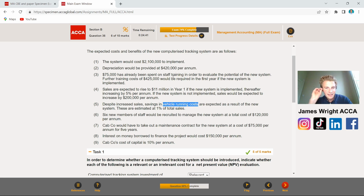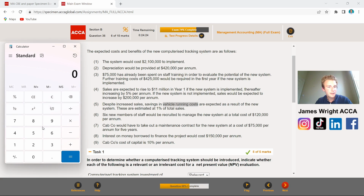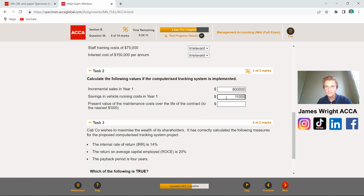So despite increased sales, savings in vehicle running costs are expected as a result of the new system. These are estimated to be 1% of total sales. So remember, this is as if the actual system has been put into place. We know the sales are going to be $11 million. So 11 million multiplied by 0.01 equals 110,000. So you've got 110,000 as your savings for the vehicle running costs in year 1.